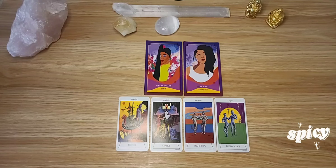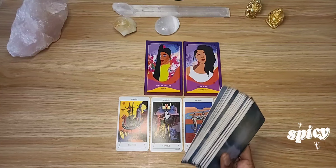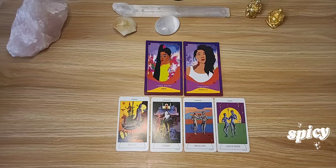Okay, so let's pull from the Sacred Destiny Oracles just to see what you will be receiving within the next step of your journey. So now you know what you need. You know what you need to do. Now, what are you going to be receiving?